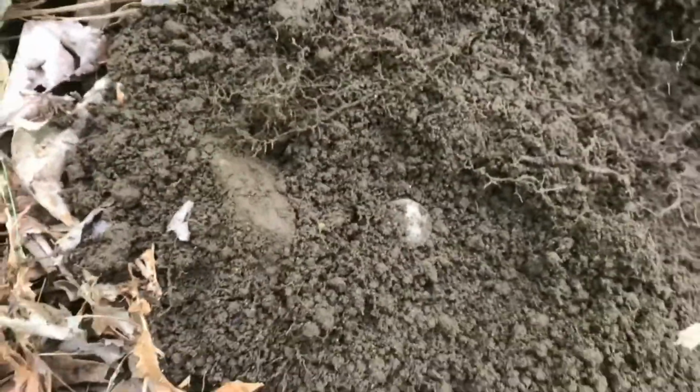Oh boy. That is looking silver. What is that?